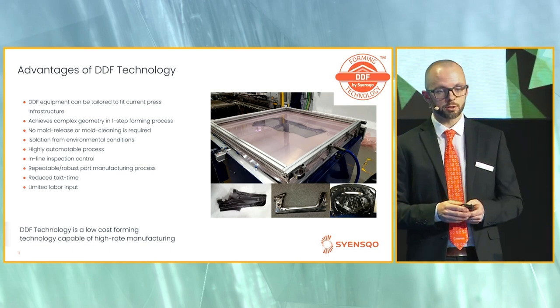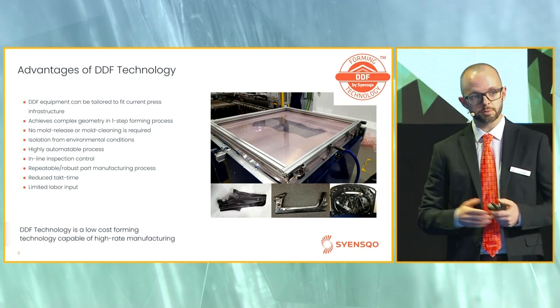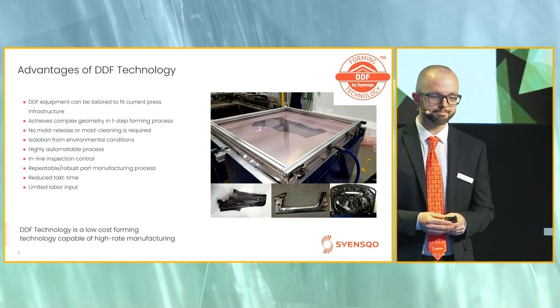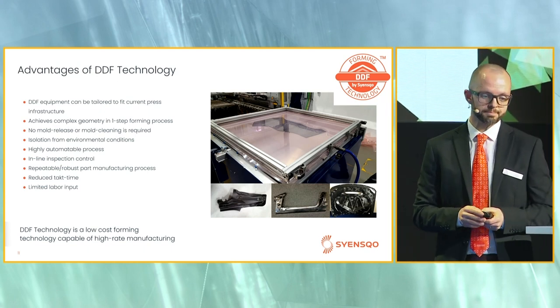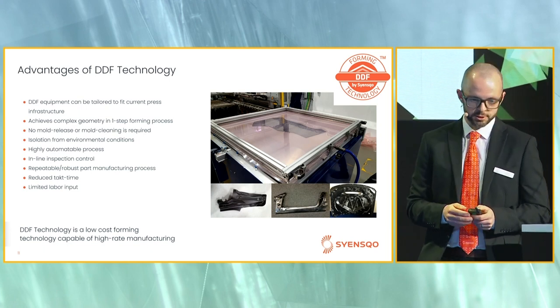Inline inspection control is not only possible, but it's actually simplified because you only have to inspect a 2D blank rather than a 3D blank. It's repeatable, it's robust, we can reduce tack time, and indeed reduce labor input. So DDF is a low-cost forming technology capable of high-rate manufacturing.